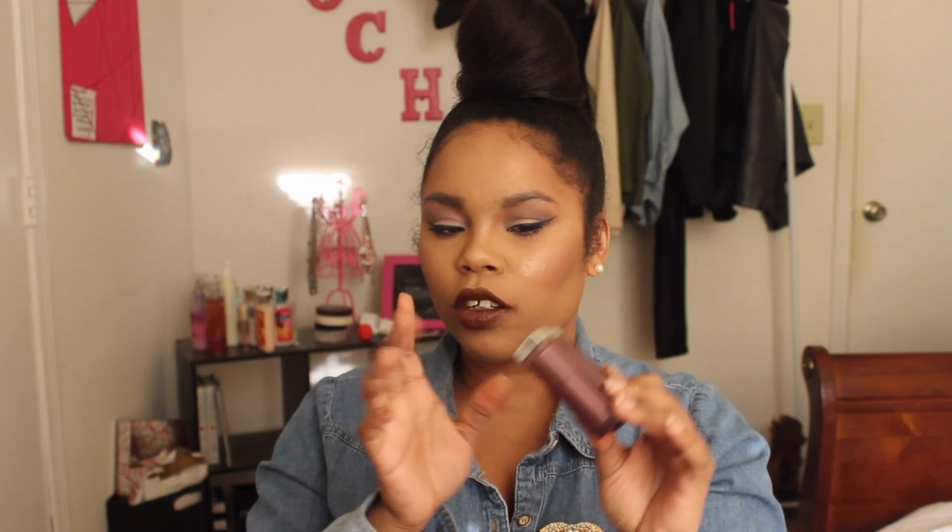Alright, and then last but not least, I wanted to talk about these two lip glosses here, and these are the creamy matte lip colors from Maybelline. And a lot of you guys mentioned and told me where to go pick them up in my haul video, because I mentioned that I had two and I wanted to get two more. A lot of you guys told me where to get them, and then that day I went, so thank you guys for telling me that.